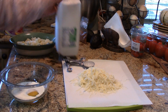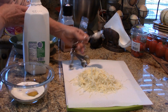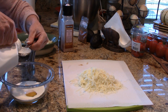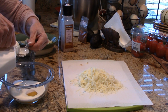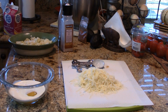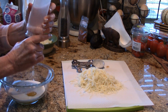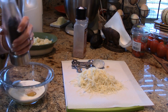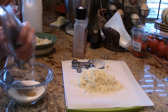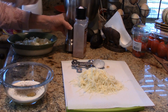I've got some buttermilk here to give it some tanginess, even though that cheese is very sharp and tangy. This will help. Now you could put sour cream if you wanted. I have buttermilk, so that's what I'm using. That's 3 tablespoons of that. You need some salt, some pepper, about 1/2 teaspoon of each, maybe, or 1/8 of a teaspoon. I like a lot of pepper, so I'm gonna make sure I've got enough in there.